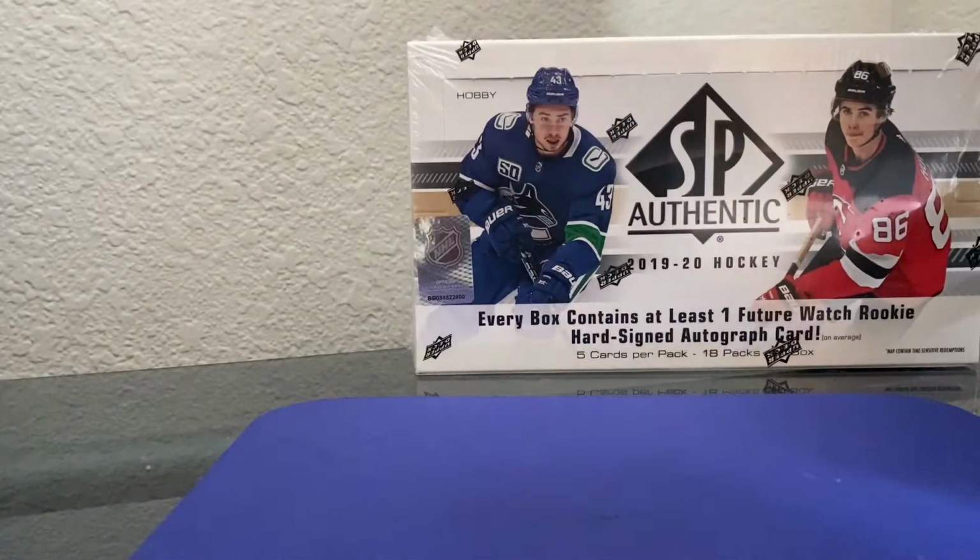All right, guys, so I went to the sports card store and I ended up finding three of the 2020-21 hobby box packs. They didn't have any hobby boxes, but they had single packs and that's all they had. And then I also got this SP Authentic 2019-20 hobby box. Let's get started.